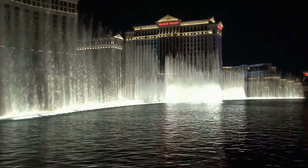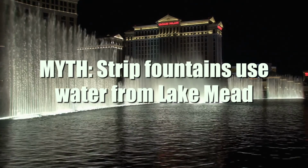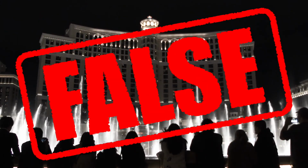This brings us to another myth. The water that supplies our beautiful water features, like the world-famous Bellagio fountains, comes from Lake Mead, our community's primary drinking water source. This is also false.